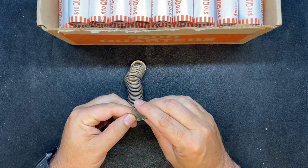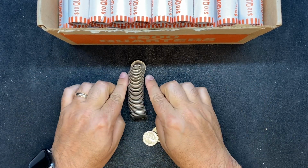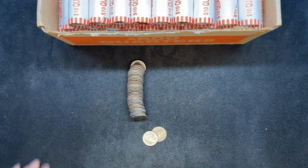So anyway, with that, I'm going to go ahead and get through these. Looks like it's all clad in this first roll, so no silver luck here. But we got 49 more rolls to go, and I will bring you guys in at our first find.